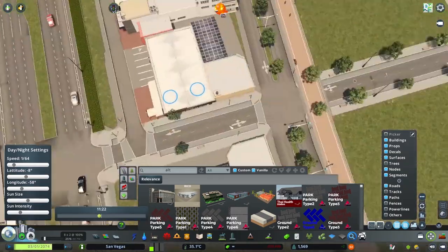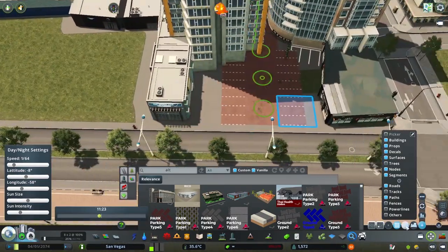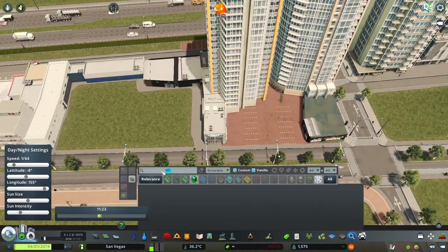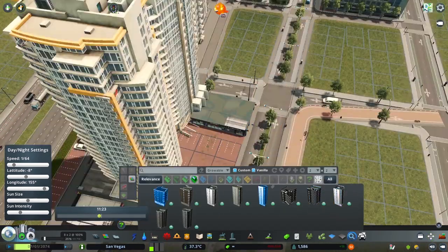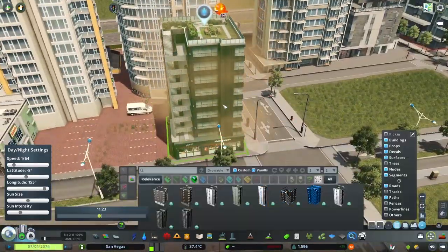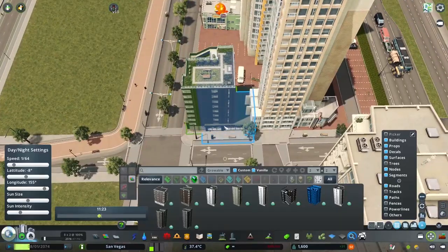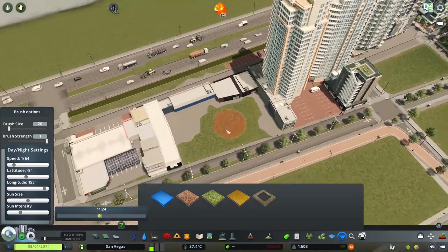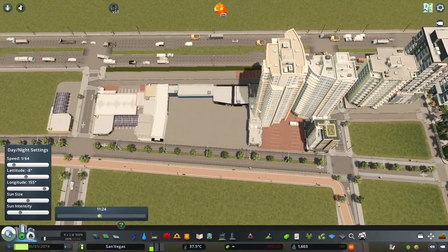But the bases, I think these are New Zealand commercial buildings from the workshop, and they're very nice. And you see me place another building, and you can see that it's very small, but we're playing with scale here. It doesn't have to be 100% realistic, it just has to look and fit the vibe.